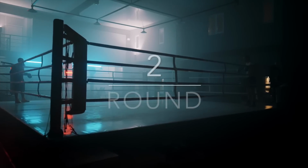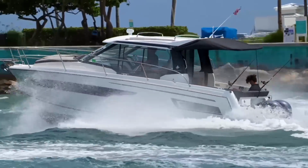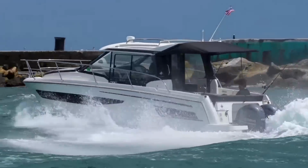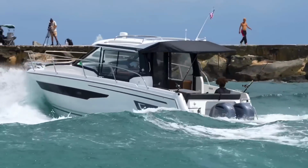Now let's see if our captain in the second round can have the same luck, as we're going to have a Jeanneau stepping in the ring to do battle with Haulover. Now this crew's got the throttle down, up on plane, trying to work their way out of the inlet. We've got a passenger sitting in the back. Things get a little rough.